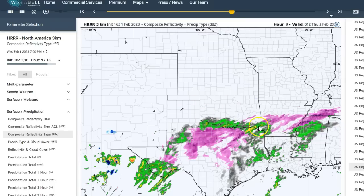You see rain up here in Oklahoma. That is not going to be rain. That's going to be freezing rain. So if you see any of this up here, that is not depicting it right. That's going to be freezing rain.